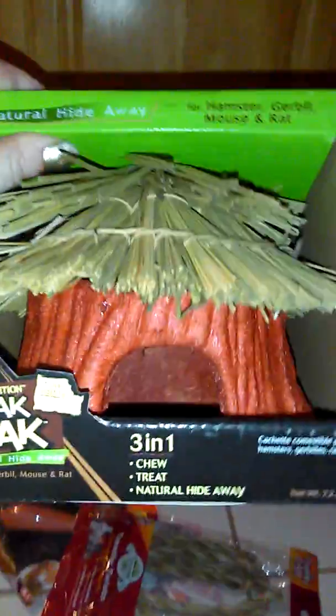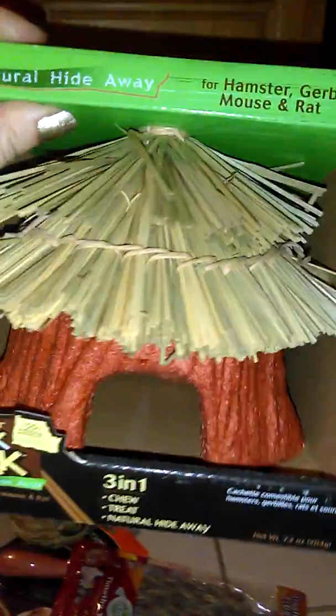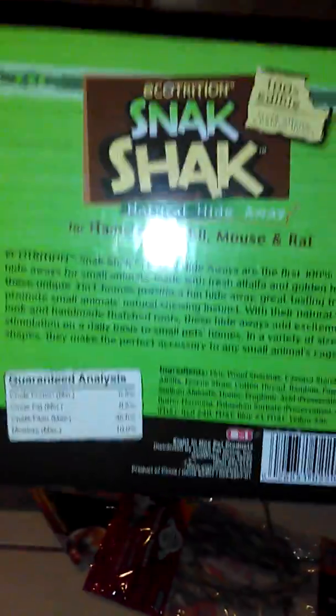Next, I got the Snack Shack. Like I said, I have the ladder now. I've had the little log. I have all the little treats. So I figured I'd try it out. You can't really see it, but here's what it looks like. I don't know who I'm going to give it to yet, but it's usually really expensive. I got it for a fairly decent price, but I figured I'd like to try it out, because, like I said, they've never had it. That's what it says.